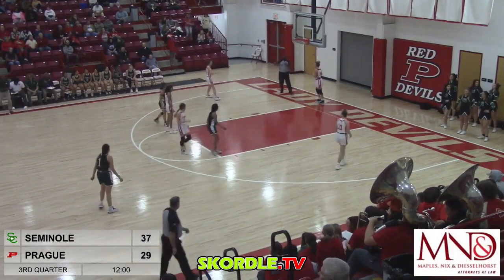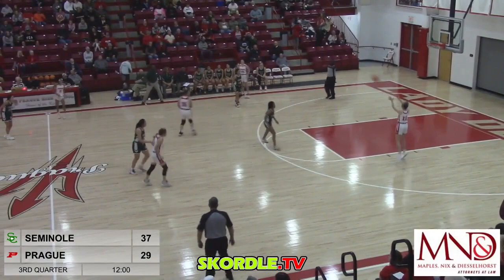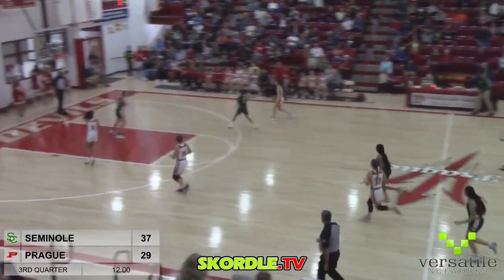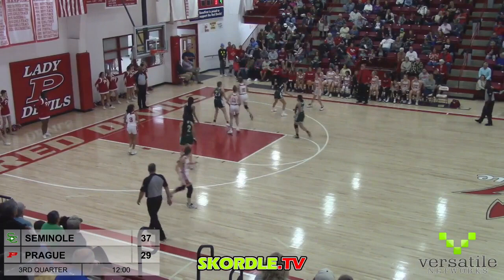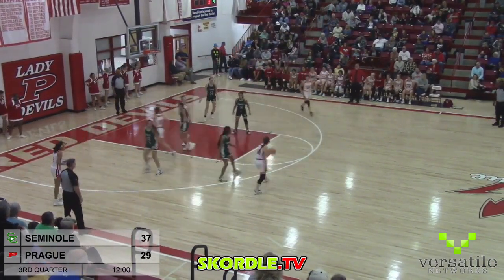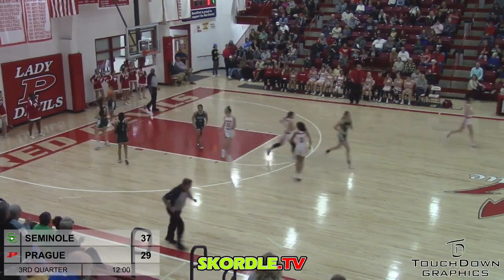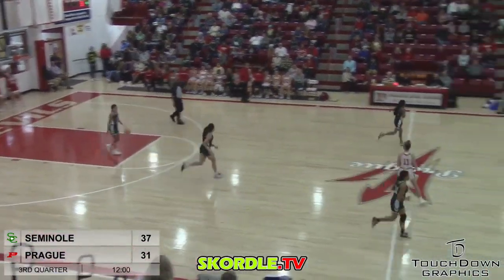And here we go with the press again. Cross-court pass. Now Maddie Rich has it. Now Schimmick has it. Cross-court pass to Peyton Cameron. Good pass there. Peyton Cameron working on Coker. Now Schimmick has it. Now over to Demi Manning. Ooh, good baseline pass. Good hit right there by Peyton Cameron. That cuts it to 6. 3:20 left and counting. We're going to need some big stops here.